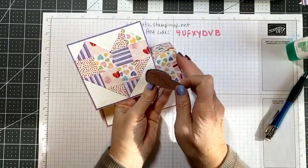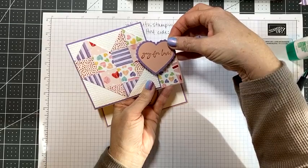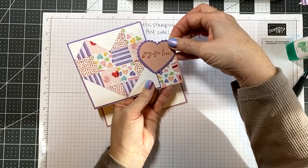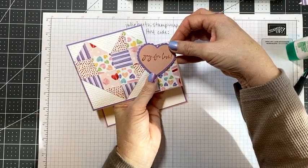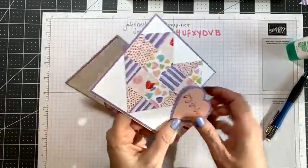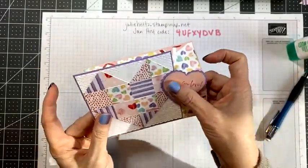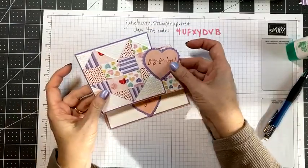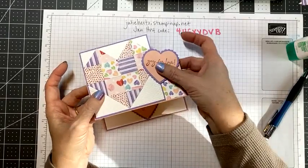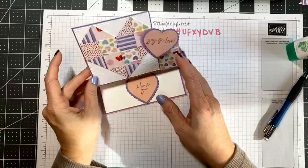You don't want your heart going outside of the side of your card, because it still has to fit in an envelope. Just put it like that. Now, if you want to, you could put some glue right here. That doesn't really bother me. I just wanted the layers to even out. So I'm just going to leave it like that.